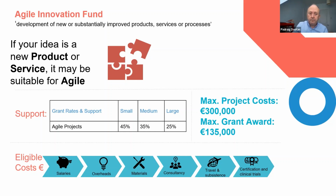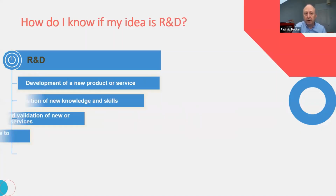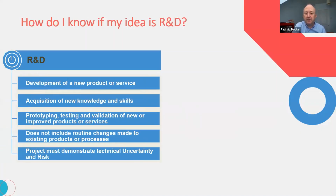They're all allowable. Now, how would you know if your idea is really R&D? Well, typically it's going to be the deployment of a new product or service, and it'll usually involve the acquisition of new knowledge and skills. And it'll frequently, although not always, involve prototyping, testing, and validation of those new products or services. A key piece for us is that it can't be a routine change to your existing products, services, or processes. It has to be some step up in R&D capability for the company.